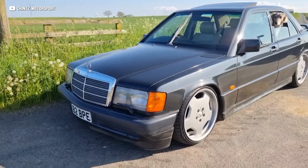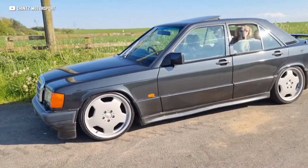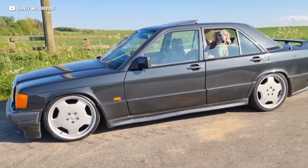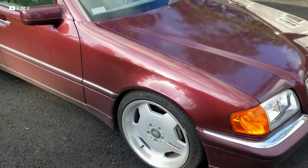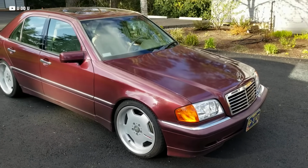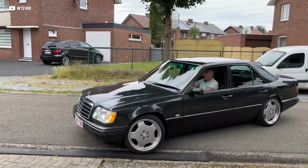Oh yes, now these might be the most S-tier wheels in existence, the Mercedes-Benz Monoblocks. These wheels are not complicated, not anything fancy, but when they find themselves under an 80s Benz, they look like a bazillion bucks. Pure brutalist genius.